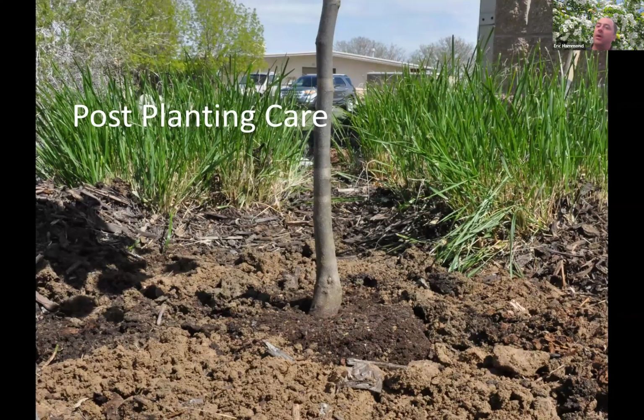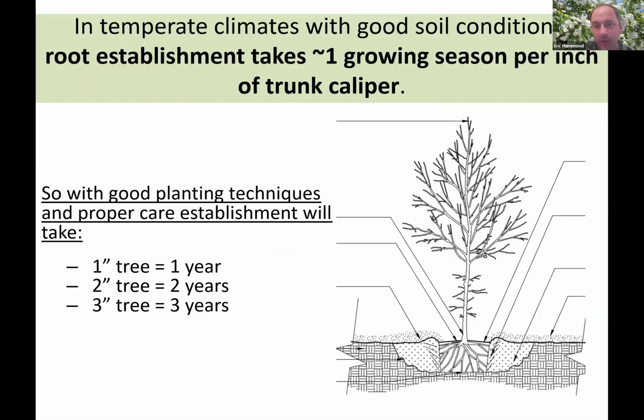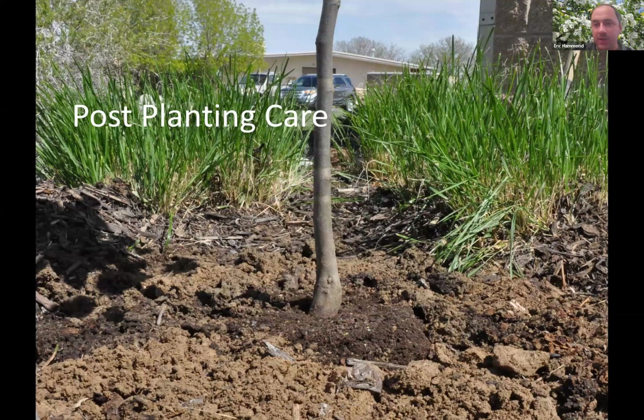After planting, care is a little tricky. We say that it takes about a year per inch of trunk diameter for a tree to get established. So until a tree gets established, care is really important. The bigger the tree is, the longer it's going to take to get established and growing. So sometimes, actually almost always, starting with a smaller tree will yield a larger tree more quickly in the long run, and just lead to more success in general.